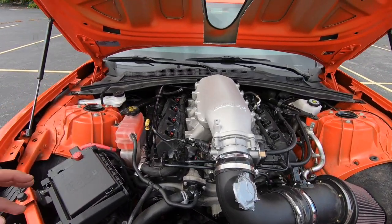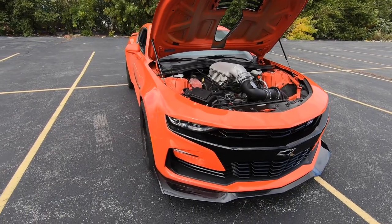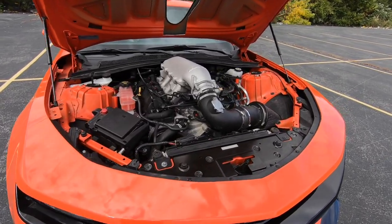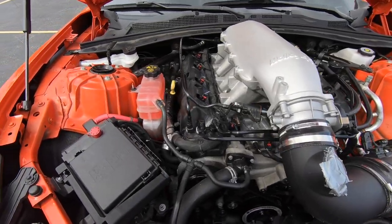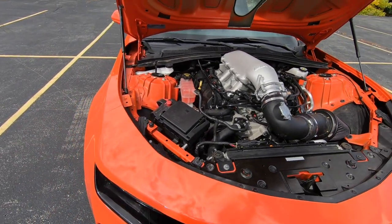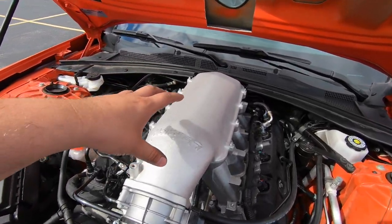We also added a stage 3 Prey Performance cam. The stage 3 Prey Performance cam is the biggest cam you could go without having to fly cut or do any of that, get aftermarket pistons. So I pretty much have the biggest cam you could get from Prey Performance right now. My engine bay is really dirty, sorry about that too. This is going to be painted. I am going to paint this.